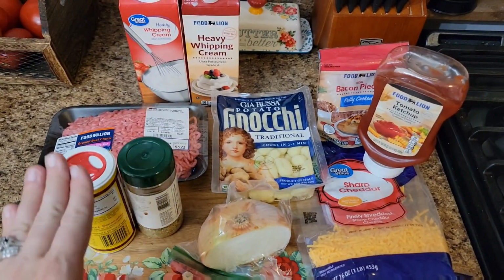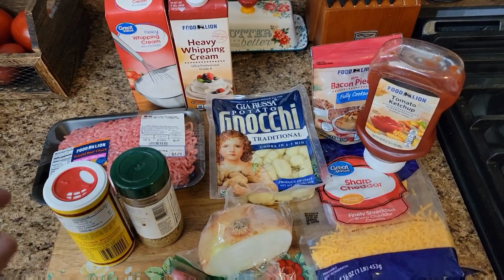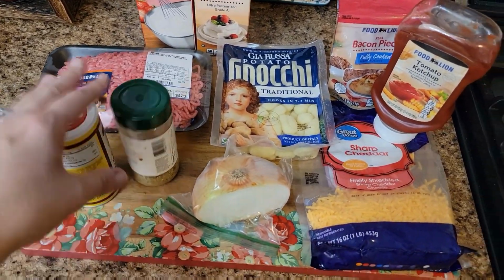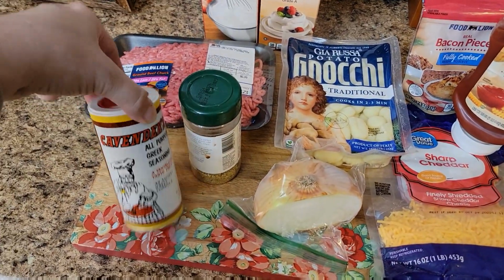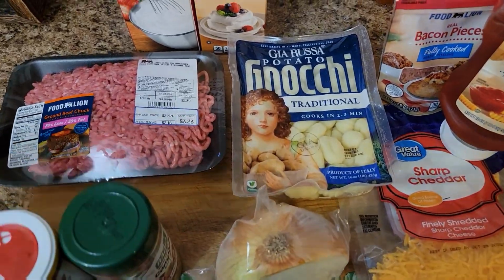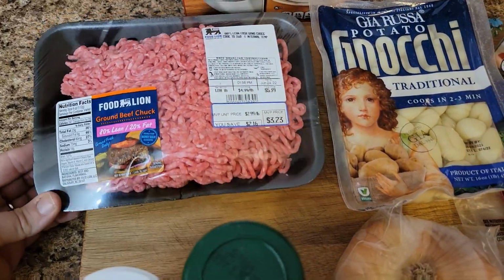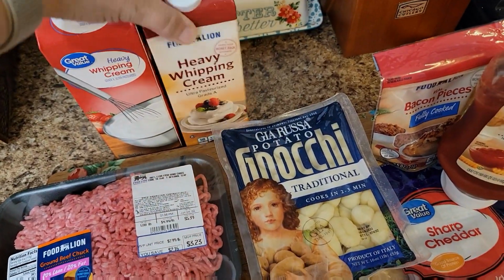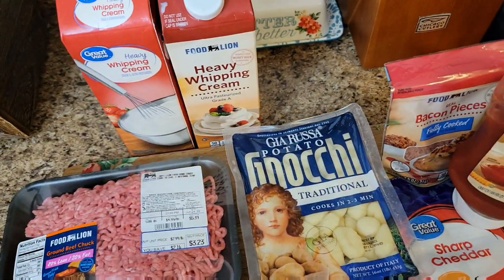Hey friends, tonight's dinner is going to be a beef and bacon gnocchi skillet. So what you'll need for this is, of course, seasonings of your choice, and y'all know I'm going to use Cavenders and Badia Complete and probably some Nature's, we'll see. But I got a pound of 80-20 ground beef. I got some heavy whipping cream. This just has a little bit in it, so we'll probably have to use some of that too.